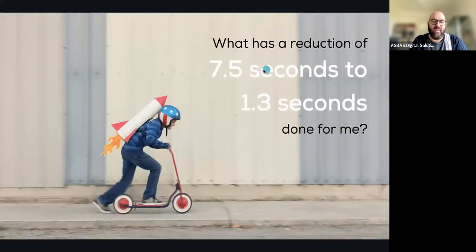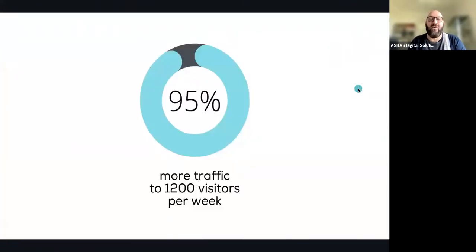So basically, how does it work? What is the real effect of, say, a reduction of a website that used to load in 7.5 seconds to 1.3 seconds? And what's that done for me? That's exactly the thing that happened to me. I had 7.5 seconds of loading for my home page. It now loads in 1.3 seconds. That's all great and fine. What has it actually meant, though, in the real world? Well, you'd be surprised. You'd think it would be not even this big. But 95% more web traffic: from when I had the 7.5 second page load to now, 1,200 visitors to my website every week, a digital marketing agency website.